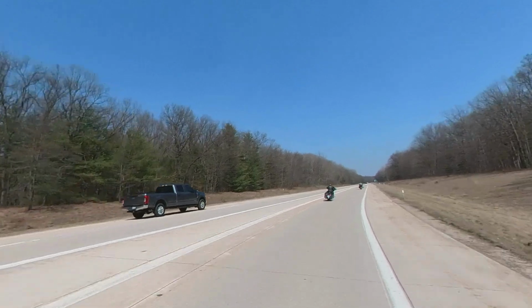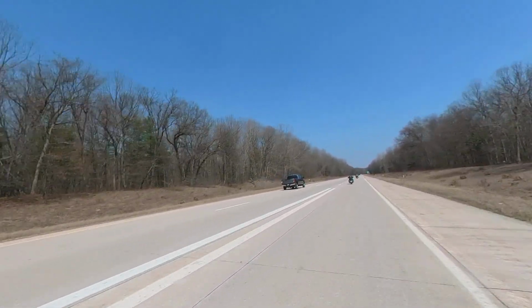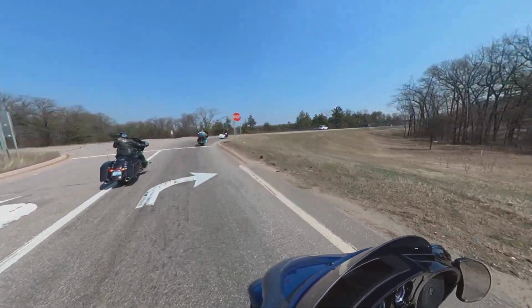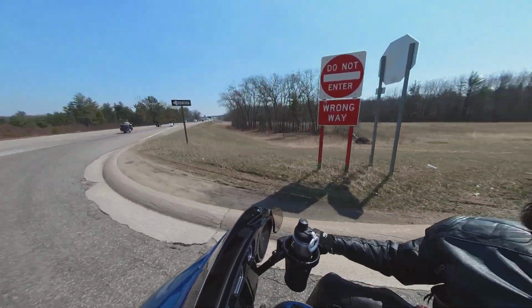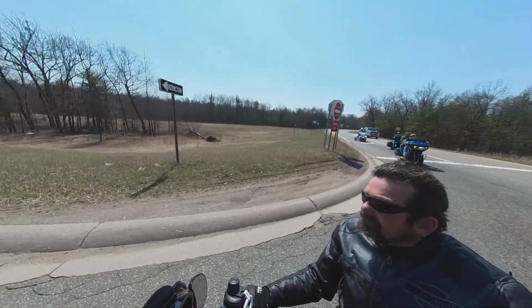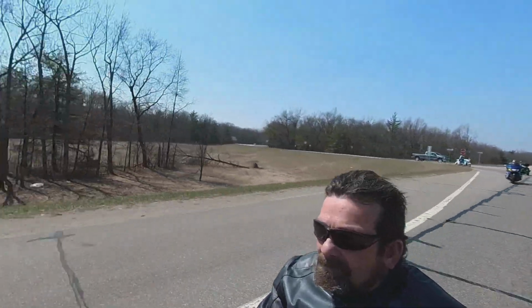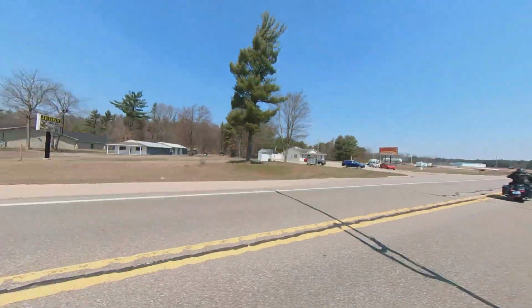Right here we're hitting 131 north just for a little bit, and it doesn't look like it, but the leader there, Cousin Chris, he always leads the pack. He gets on the major freeway, we're getting like 80 or 90 miles an hour, so I cut that part of the video really short.